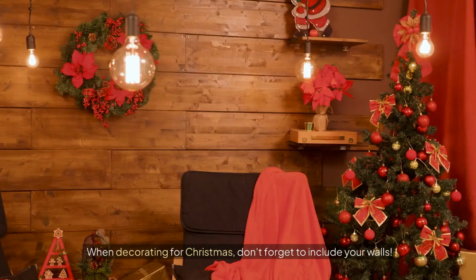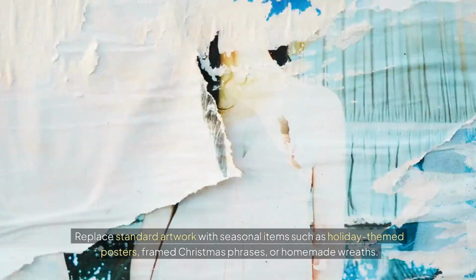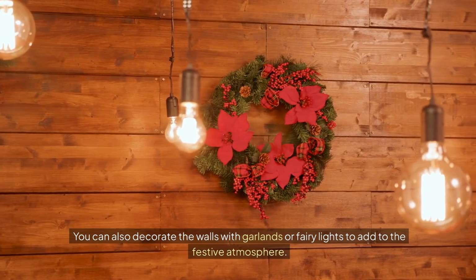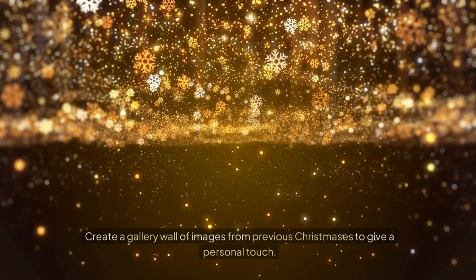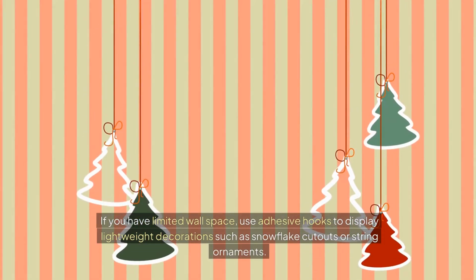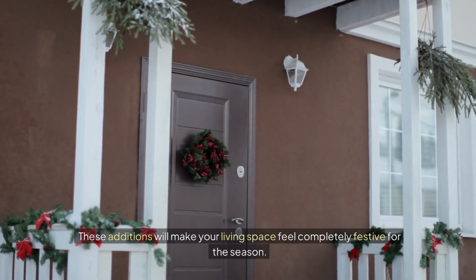Festive wall art. When decorating for Christmas, don't forget to include your walls. Replace standard artwork with seasonal items such as holiday-themed posters, framed Christmas phrases, or homemade wreaths. You can also decorate the walls with garlands or fairy lights to add to the festive atmosphere. Create a gallery wall of images from previous Christmases to give a personal touch. If you have limited wall space, use adhesive hooks to display lightweight decorations such as snowflake cutouts or string ornaments. These additions will make your living space feel completely festive for the season.